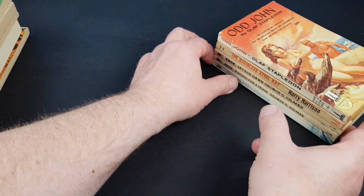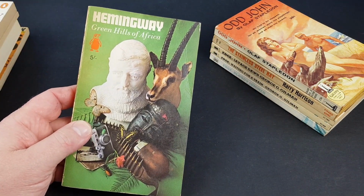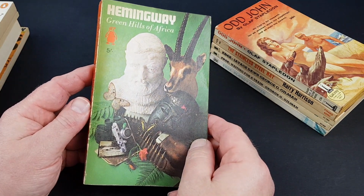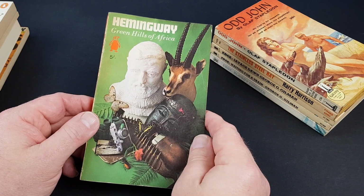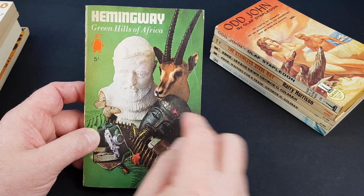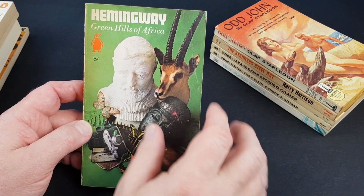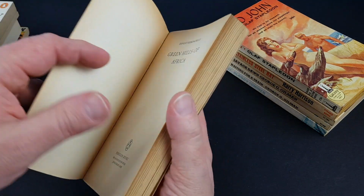I don't have many of those this time round. I'm trying to get together a full set of Hemingway in vintage paperback as well. I already had quite a few of them, but since I've been doing my research, I've been finding more and more that perhaps I didn't have. So this is a Penguin, and they use this bust of Hemingway in different photo montages. So I've been trying to pull some of those. I'm about 3 or 4 short now.